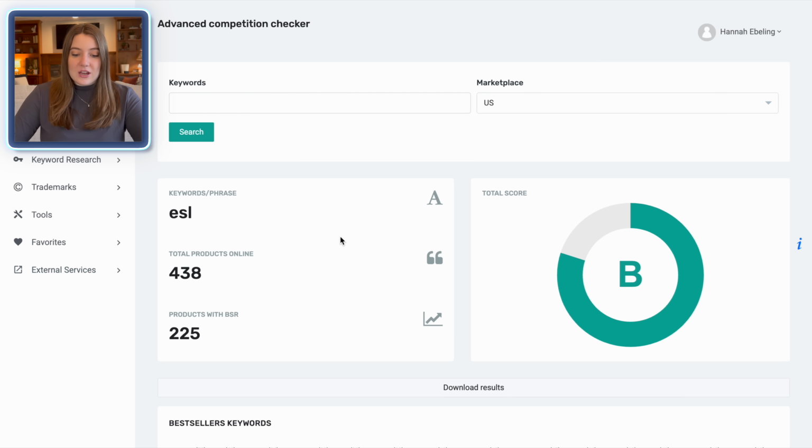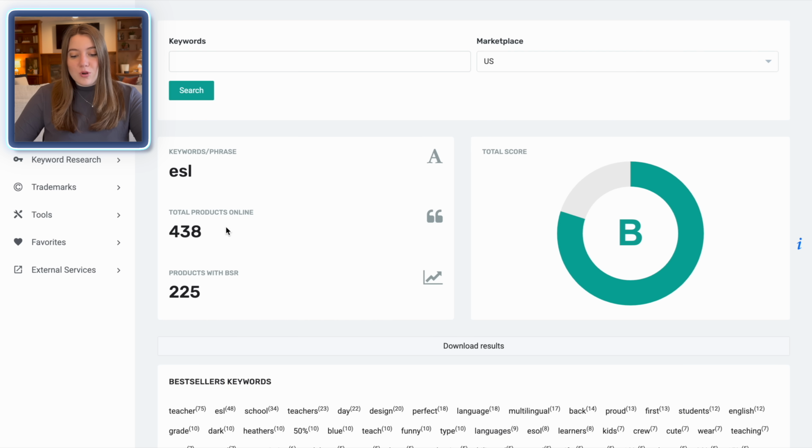So what we see here is total products online. There are around 400 products, and products with a bestseller rank, there's around 200. So that means that around 200 different ESL items have actually made sales, which means that about half of the items posted in this ESL niche are actually having people go through and purchase them. So this is a really, really good niche for us to pursue.